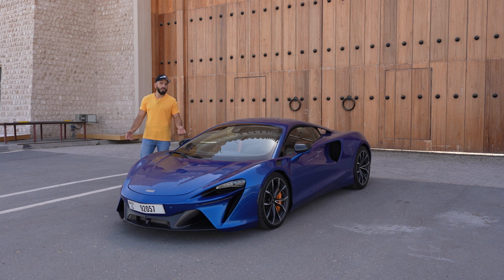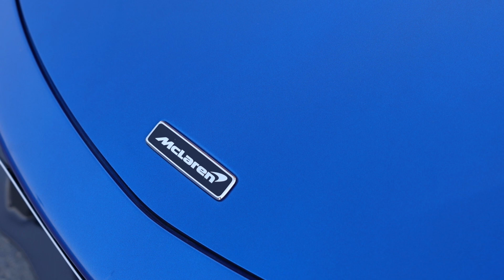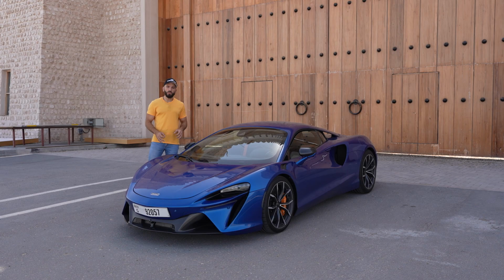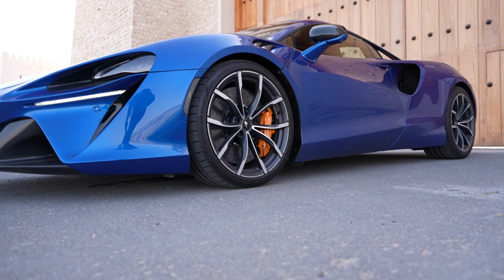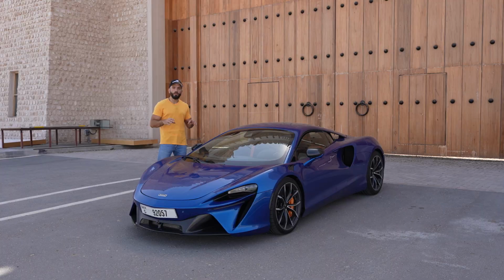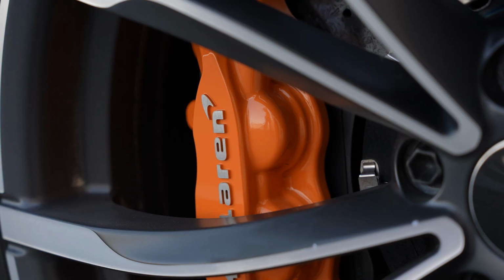However, the new CEO of McLaren decided not to release it yet on the roads. On the Artura, they decided we have to fix things. We have to get things right. That's why they decided to delay the project a little bit and to spend more time on R&D, on development, on fine-tuning the vehicle before releasing it to the public. And finally, we have the Artura on the roads in the UAE.